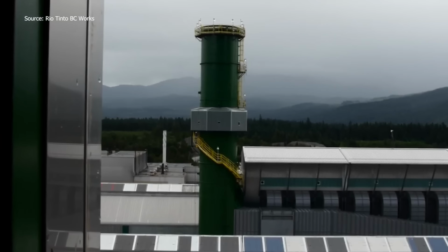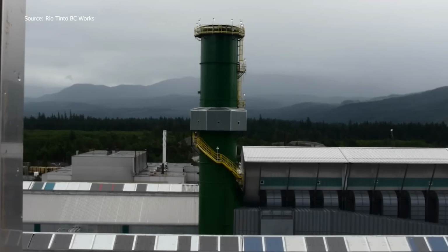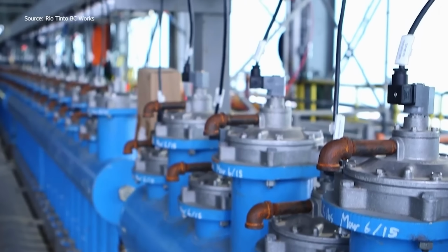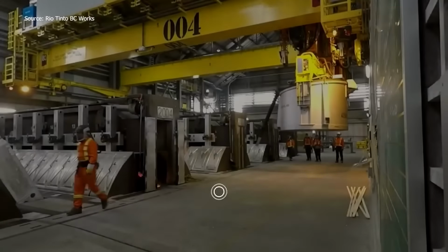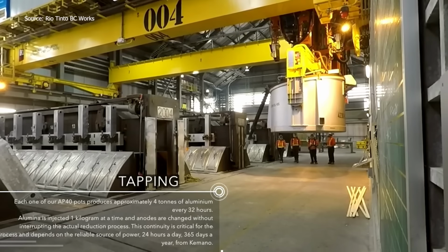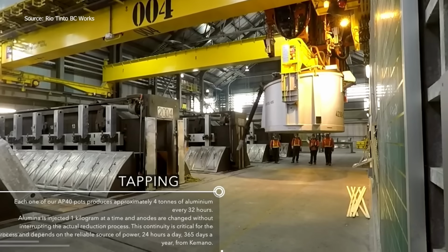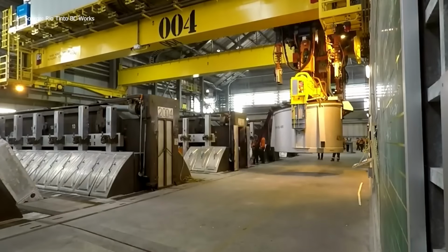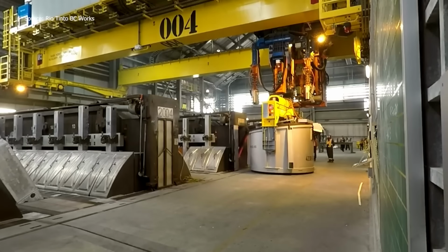The furnace tilts to allow metal to flow into molds for casting, producing ingots, T-ingots, and sows according to customer specifications. Automation and temperature monitoring along the casting line guarantee consistent material quality. The finished aluminium is then shipped via Kitimat's ice-free deep-sea port to customers in Asia and North America.